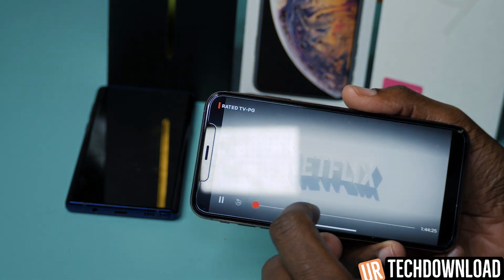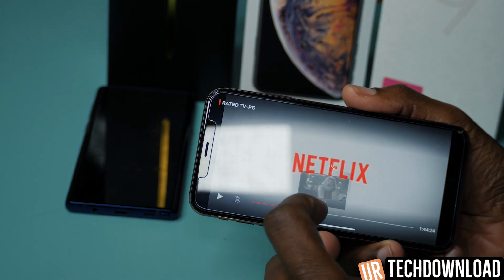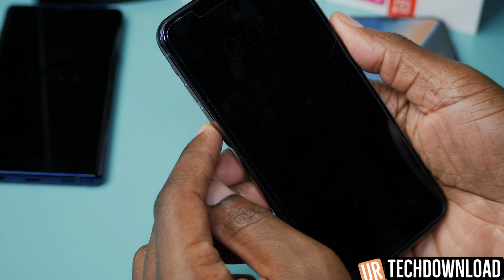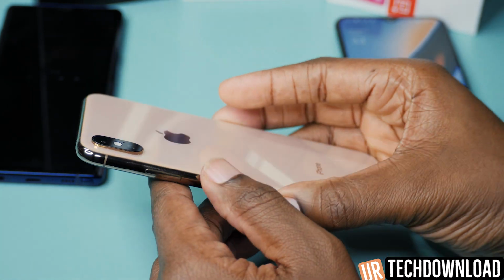Again, I think Apple did a great job designing this phone. It looks premium. It feels premium. The buttons are great. Everything in the way of the design of the phone itself is great.